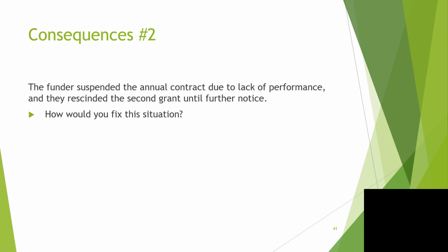Another thing that they could have done is, it sounds like the corrective action plan was something that they weren't able to meet. And so when you are signing a corrective action plan, and hopefully you won't ever have to, but if you do, it's a good faith effort between both parties to try and get the grant back on track. So when you are signing the plan, you need to be sure that it's something that you can do. And if it's not, you need to say so and then work it out with your project officer.